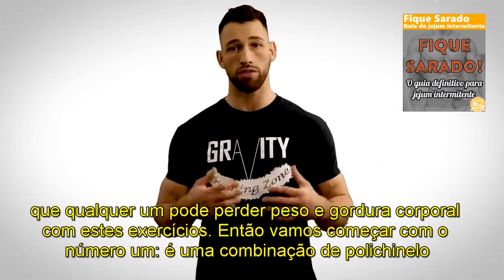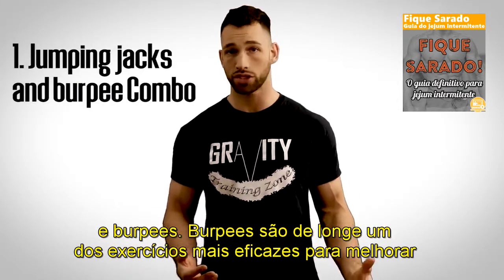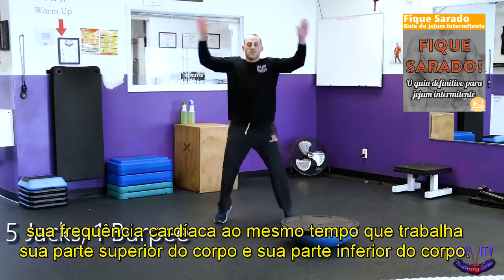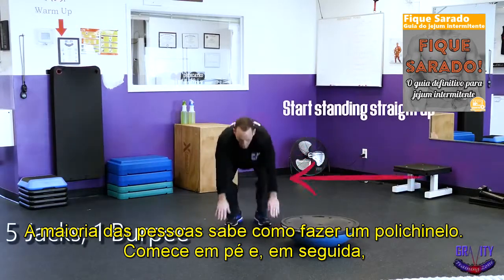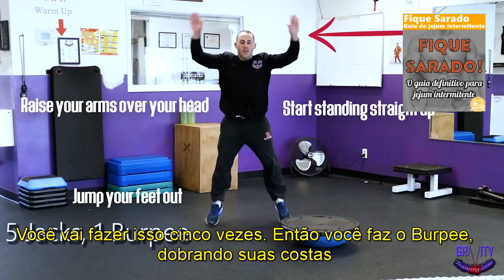It's a combination of jumping jacks and burpees. Burpees are by far one of the most effective exercises to get your heart rate up while also working your upper body and your lower body. Most people know how to do a jumping jack. Start standing straight up and then jump your feet out and raise your arms over your head. You're going to do that 5 times.